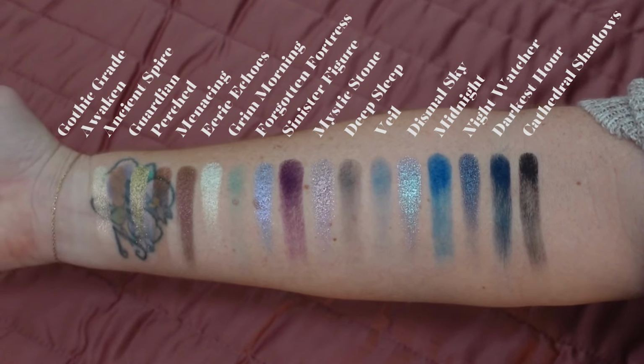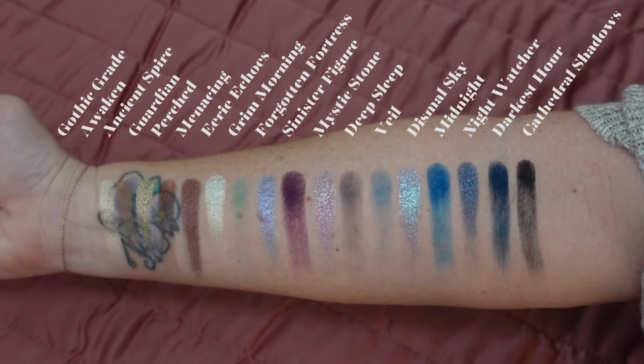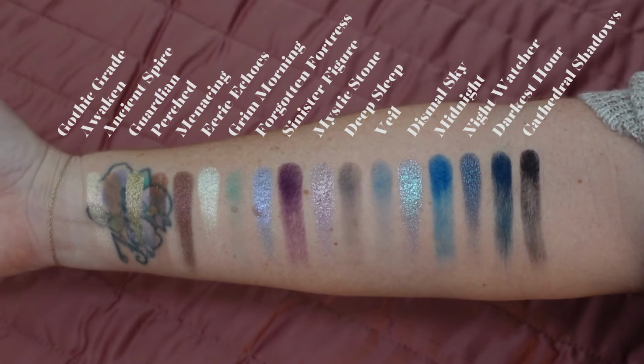Okay, you guys. These swatches made me second guess if I actually looked at this palette. When I first looked at it, all I could really see was the blue eyeshadows and the blue shimmers, because it's bold and beautiful, and that's what you see in that bottom row. But I don't think I really saw this palette. There's a beautiful sagey shade in Grim Morning, which is that sage green. You've got Gothic Grace, which is a pale pinky tan. And then the two shimmers right there, Eerie Echoes and Awaken.